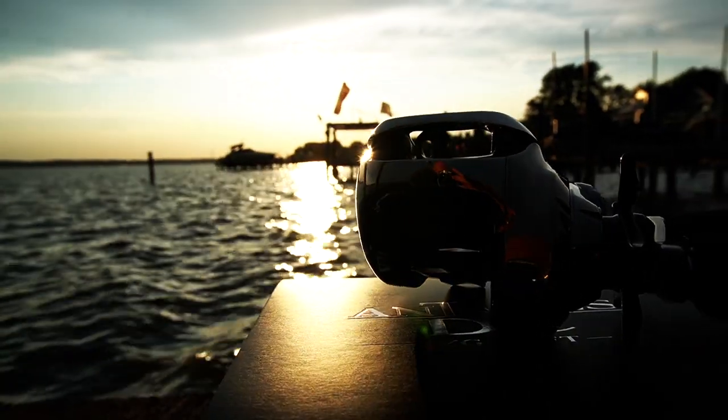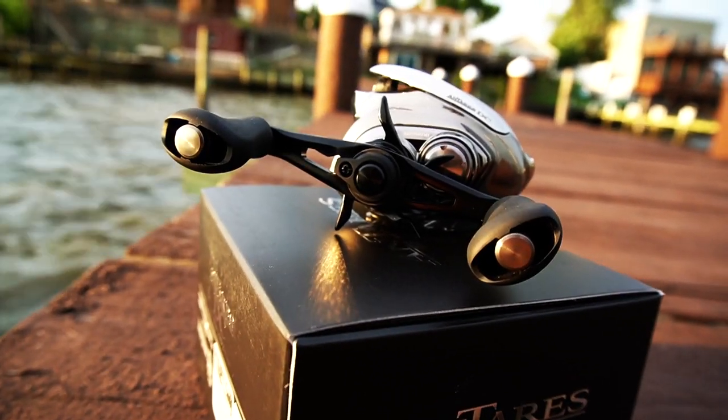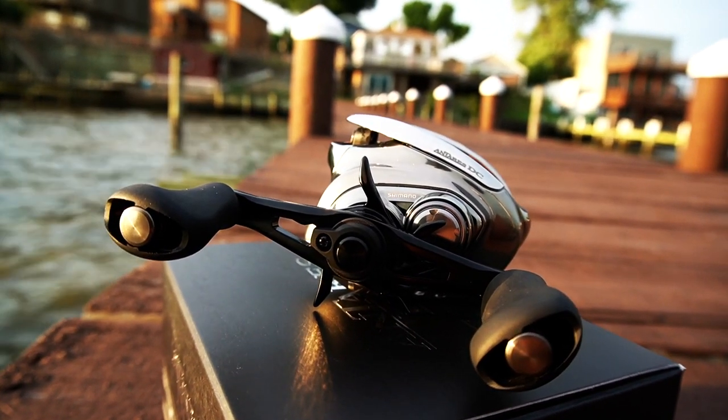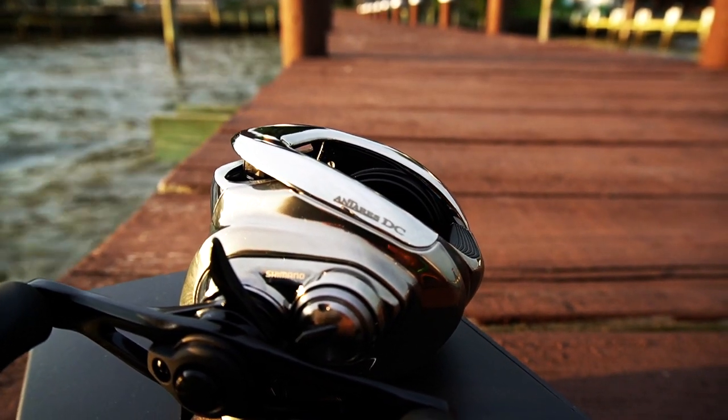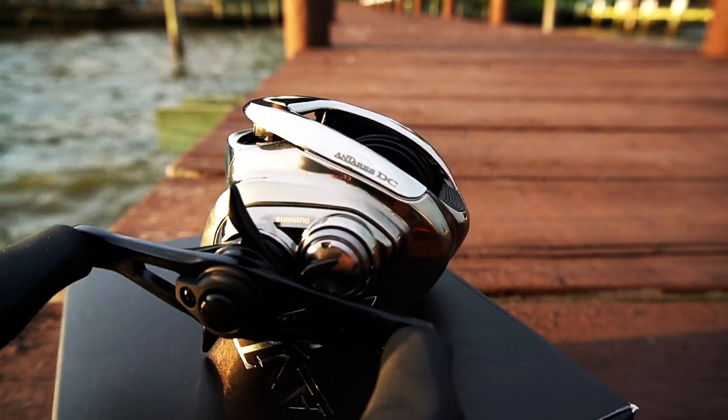I just wanted something colorful on there, that way I'm gonna be using that reel for, you know, bottom contact baits mostly. What's cool about the 2021 Antares DC is you can throw lighter baits on it. So I don't throw weightless soft plastics a lot. So that's one of the big things I'm gonna try out here tonight.